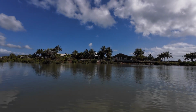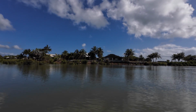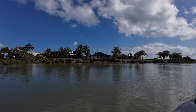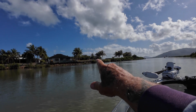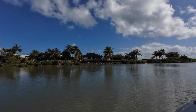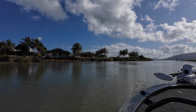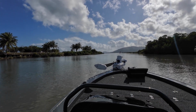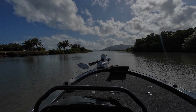The day Yasi hit, it was a high tide, it was a 4 metre tide. It's the 2nd of February or 1st of February or something like that. The water came all over here, all through those houses. So yeah, you had a 4 metre tide, a king tide, and then you had cyclone surge. That was not nice. Anyway, we'll get over to the island and we'll get into it.